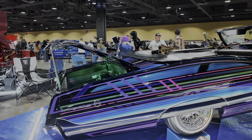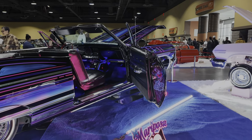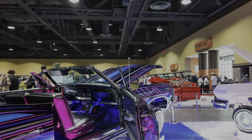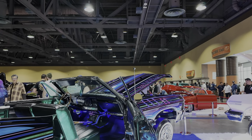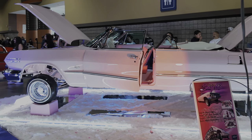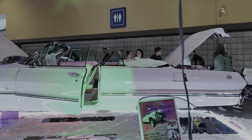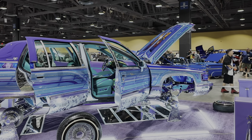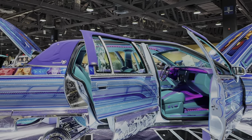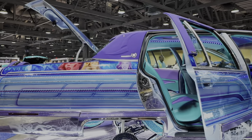Over here, we have mariposa, which you know means butterfly. And look at the butterflies here on the door, on the rose. A lot going on. You really just have to look at this car to find all the little details. Look at this pink Impala. Cali life. Look at that. All the details.